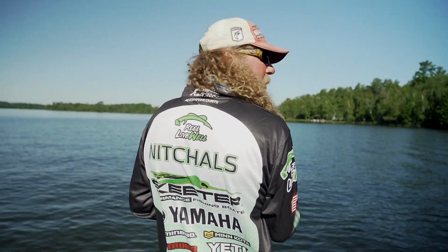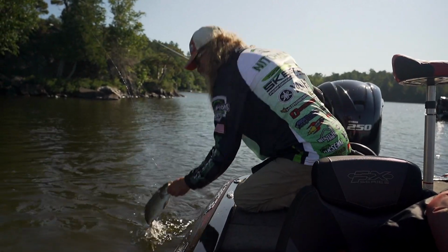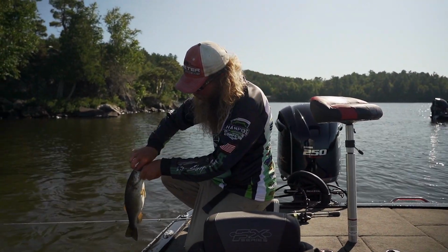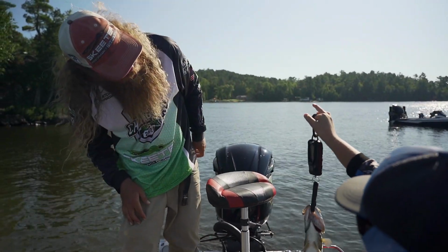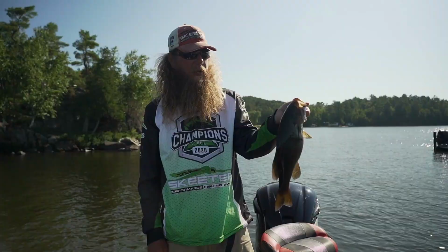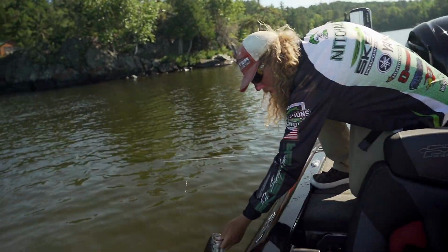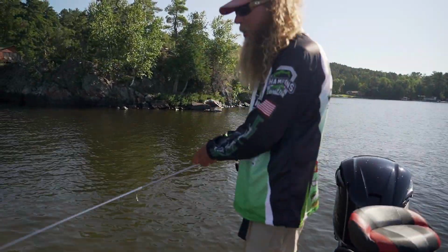I thought there was a couple fish on this rock, and it's loaded up. Don't flip that one, I guess. Better safe than sorry. 2-pounder anyway. Close. 113? 113, I'll take it. Got it. There he goes. Beauty of this format.